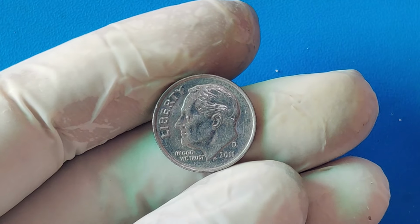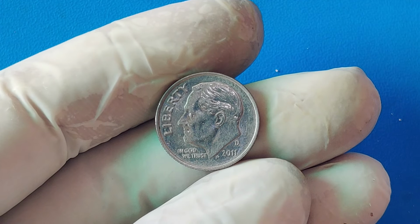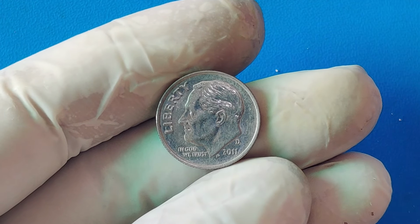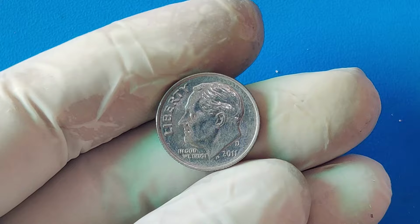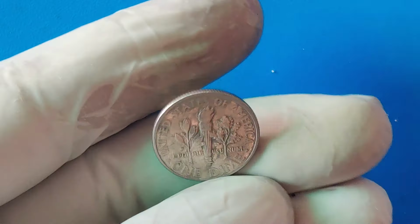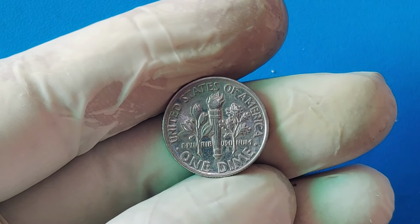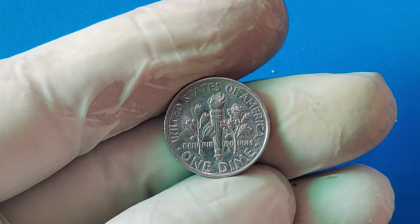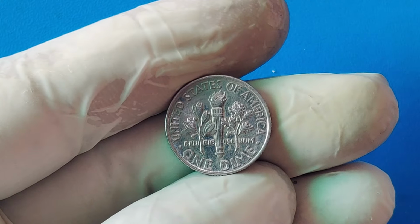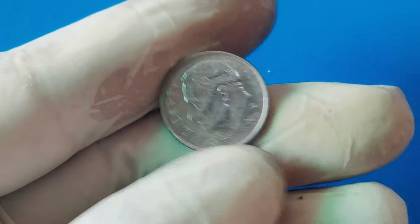We're diving into a mysterious and extremely valuable coin that you may have in your pocket right now. It's a 1-cent dime coin from 2011 with a D mintmark, and it's worth big, big money. How much, you ask? Well, buckle up, because its market value has skyrocketed to a jaw-dropping $38,100. Yes, you heard that right.